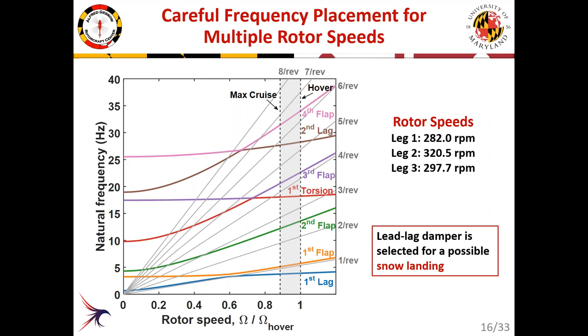In addition, even though it's not required in the RFP, we anticipated a possible snow landing condition at or near the rescue area. The lag damper was chosen based on low terrain damping on the snow to be free from ground resonance. Here, the bearing lap helps because it's easier to place the damper.